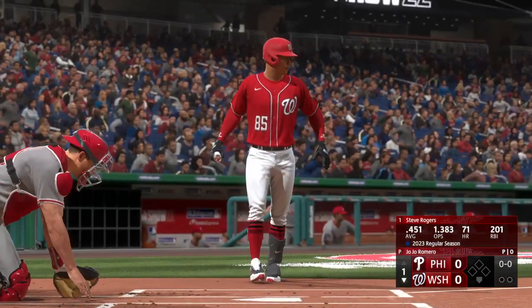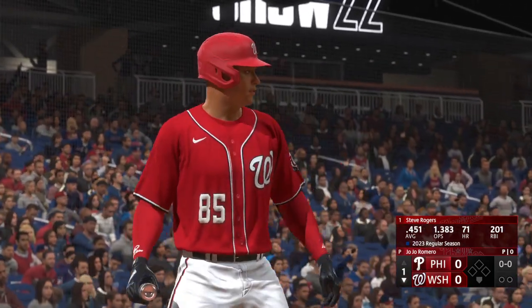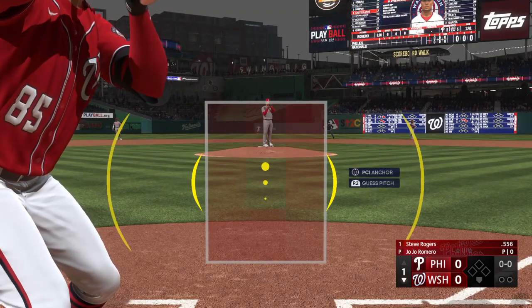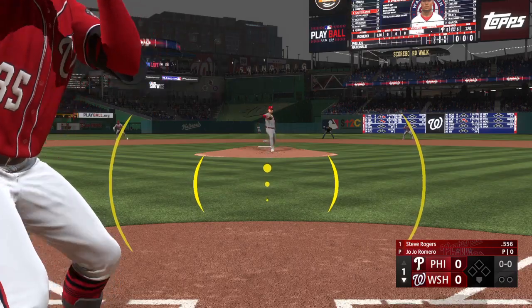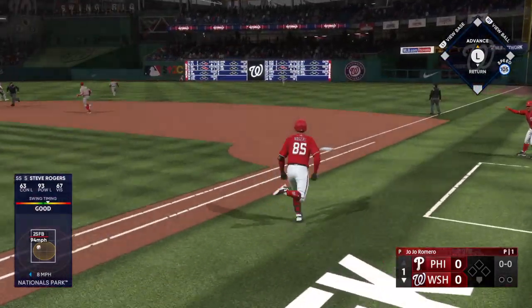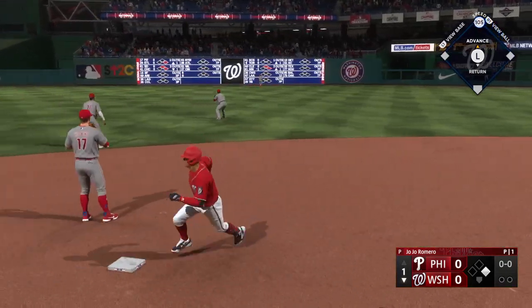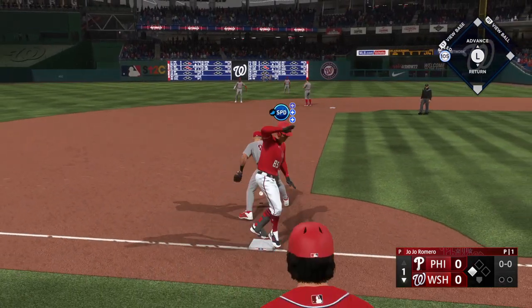Bottom of the first. Stepping in, Steve Rogers. He's not going to get cheated up there. No, he's not. He's looking to do damage with every swing he takes. The wind to kick the pitch. Lifted in the air, right center field. Can't get there, and now maybe extra bases. Not stopping, he's going for three. In there safely.